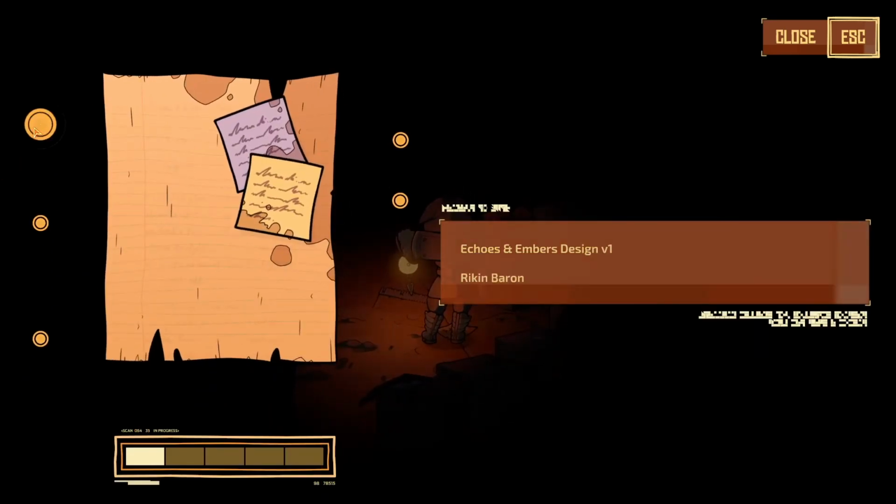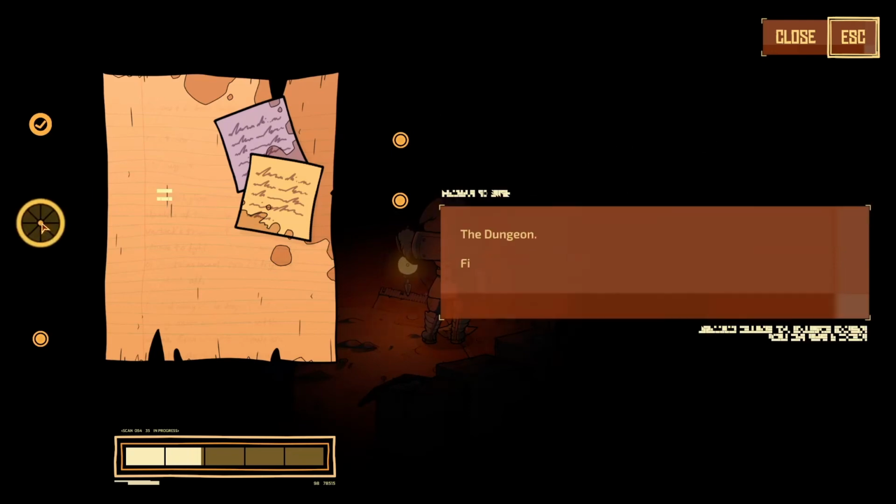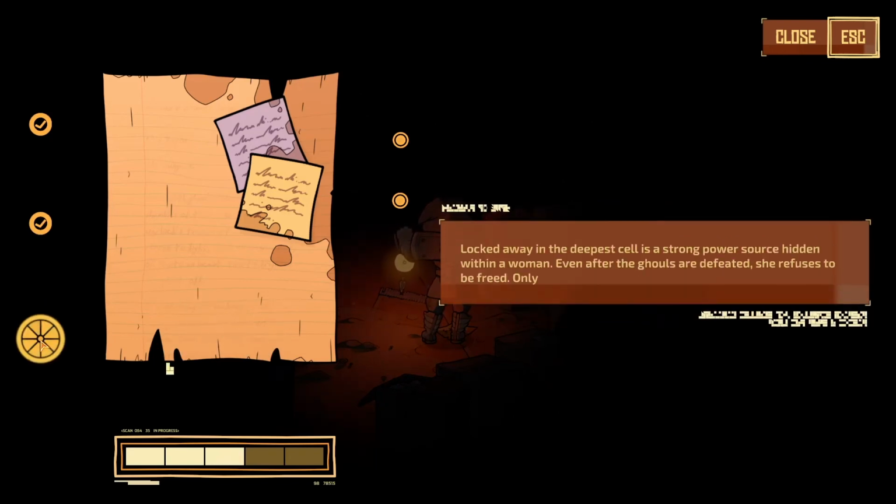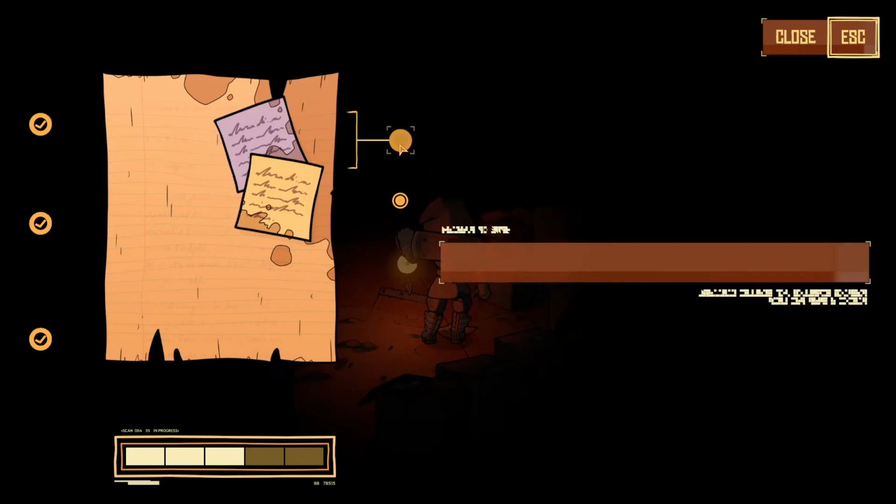Echoes and Embers Design, version 1, Ricky Baron. The dungeon, filled with ghouls, the undead shambles of those who died under the warlock's treatments. The hero can choose to fight, sneak their way out, or recite an incantation to frighten the ghouls off. Locked away in the deepest cell is a strong power source hidden within a woman. Even after the ghouls are defeated, she refuses to be freed. Only a poem can release her energy.